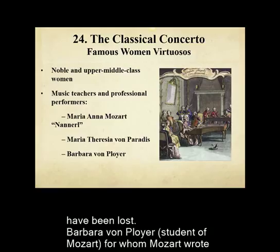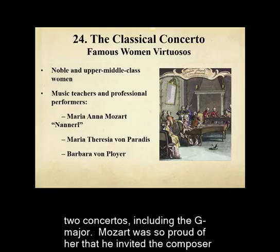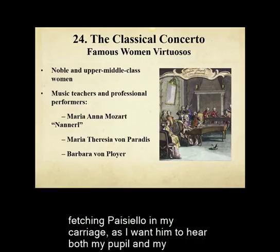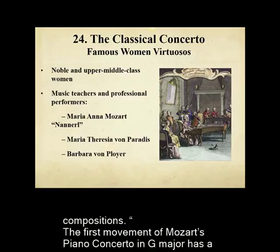Barbara Ployer, student of Mozart, for whom Mozart wrote 2 concertos, including the G major work. Mozart was so proud of her that he invited the composer Giovanni Paisiello to the premiere of the concerto. He wrote to his father, "I am fetching Paisiello in my carriage, as I want him to hear both my pupil and my compositions."